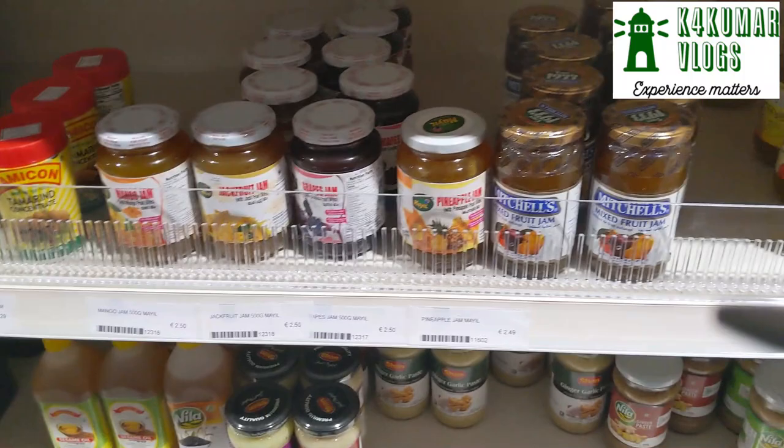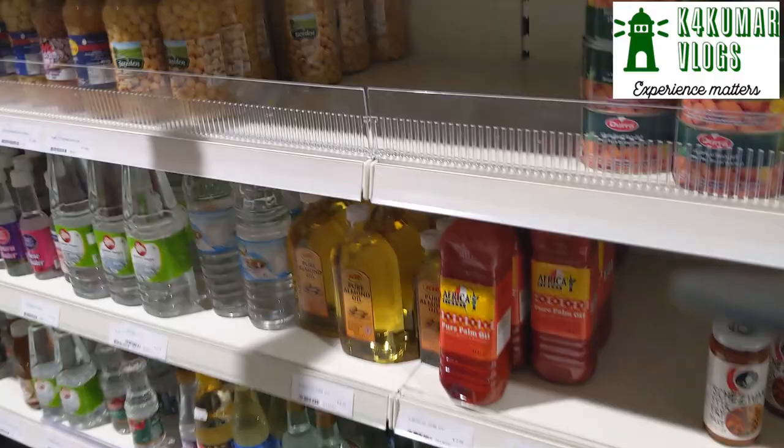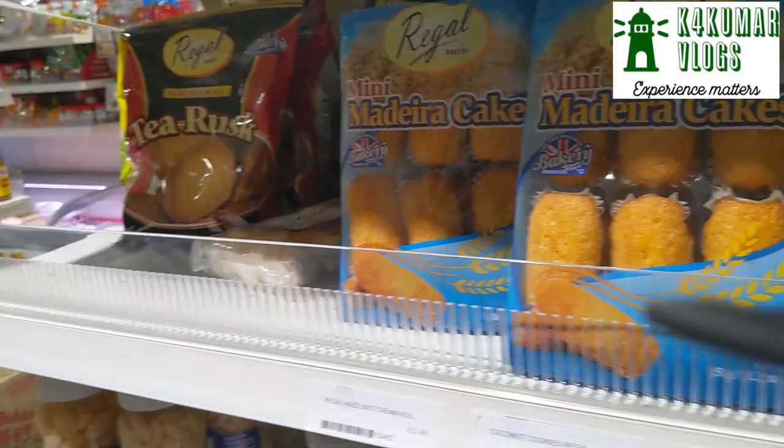Along here we have different types of jams. We're just short at the moment. I'm going to stock up on them soon. And up here we've got more snacks you can eat with your tea. Plain mandarins, mandarin cakes, tea rusks.